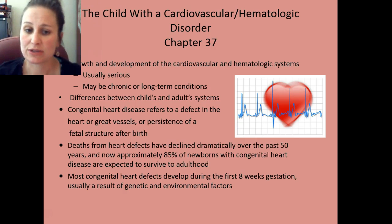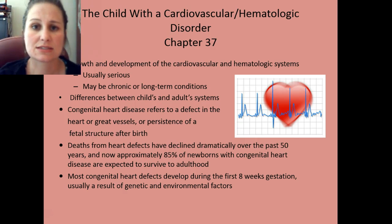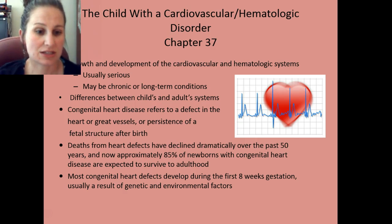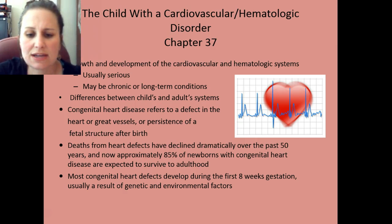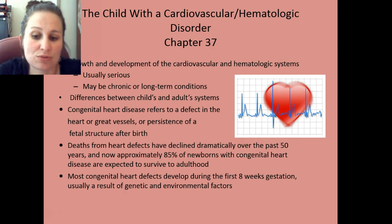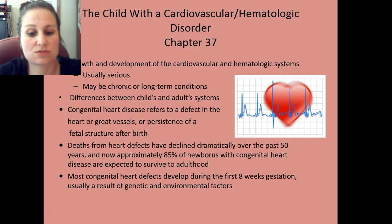Think back to the differences between the child's system and the adult system, the infant system, even the unborn infant system, and how many transitions they have to make in order to transition into normal breathing and a normal pattern of life, a normal hematological pattern. Congenital diseases refer to a defect in the heart or the great vessels, or persistence of a fetal structure after birth. Deaths from heart defects have declined dramatically over the past 50 years, and approximately 85% of newborns with congenital heart disease are expected to survive to adulthood.